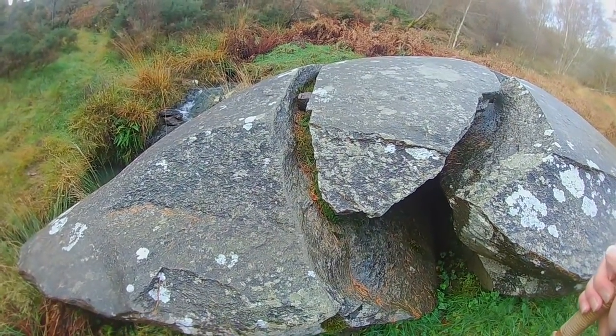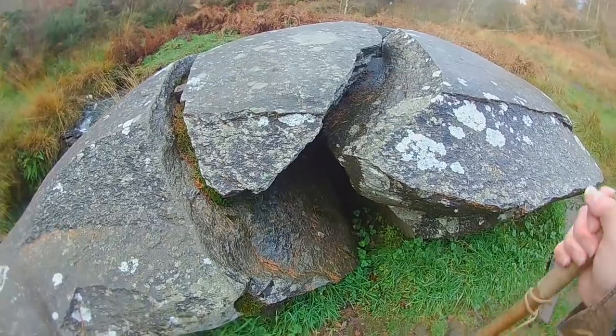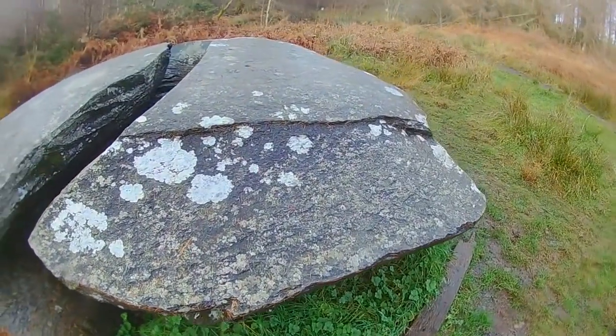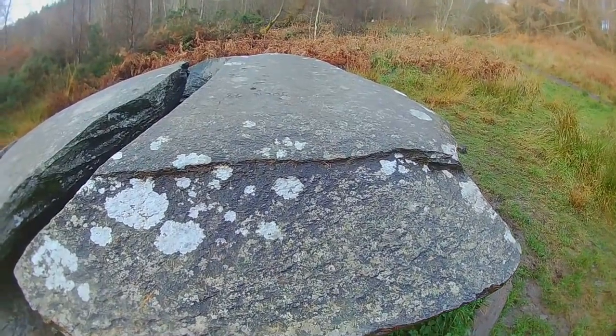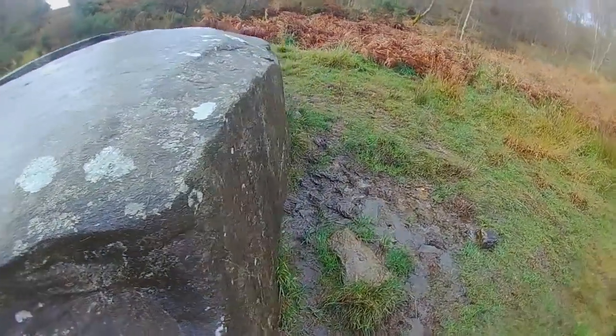You're not allowed to climb on the rock, obviously, because they did find that some of the older carvings were actually worn away over time by people climbing on top and by people graffitiing it.